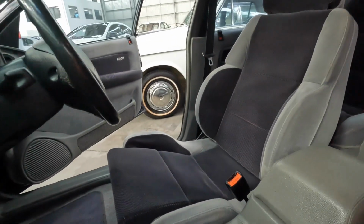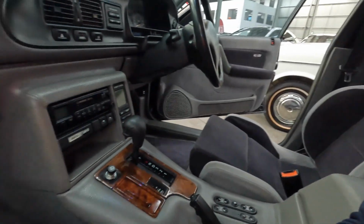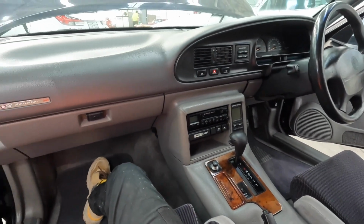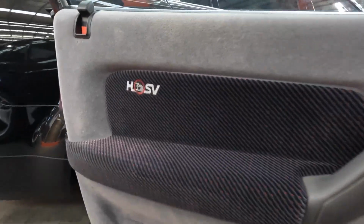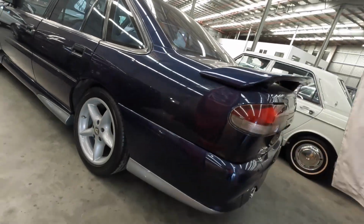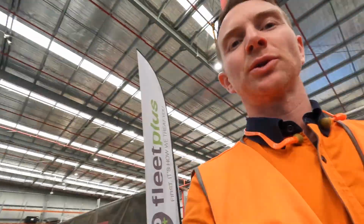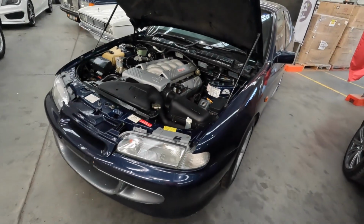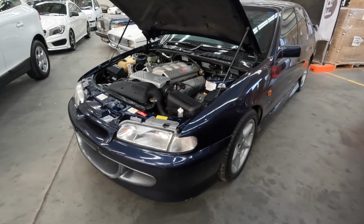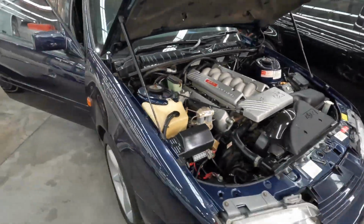This is the car, so if you can tell by the seats, these Devonish seats, we are in a HSV. So what I'm looking at is this VR Senator. Good Ks, books, a good story, and a neat car. So this is what I'm going to be bidding on.